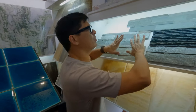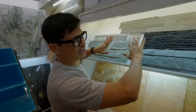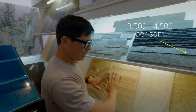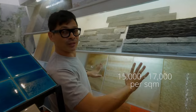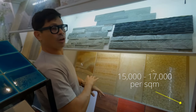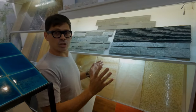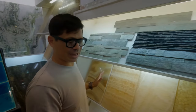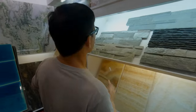So let me just remind you. This is the slate. Prices are 3,500 to 4,500 per square meter. These onyxes here are around 15 to 17,000. Of course, if you go for white, we're talking about 22 to 25, but we're not showing you that today. Maybe in another area here.